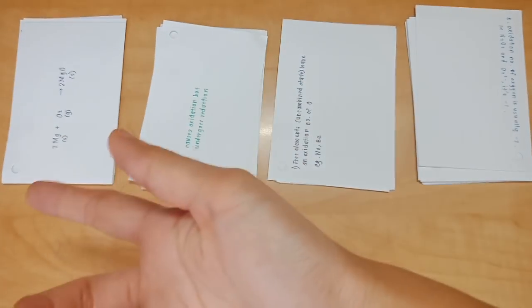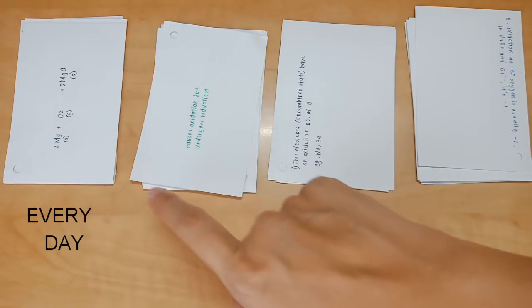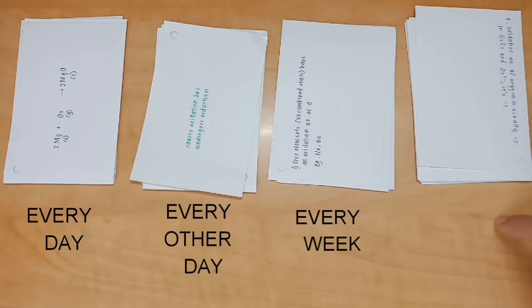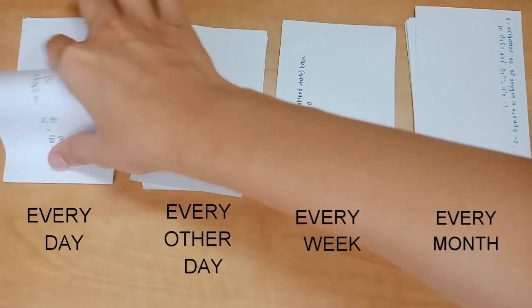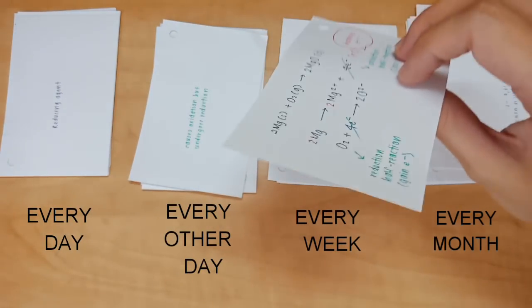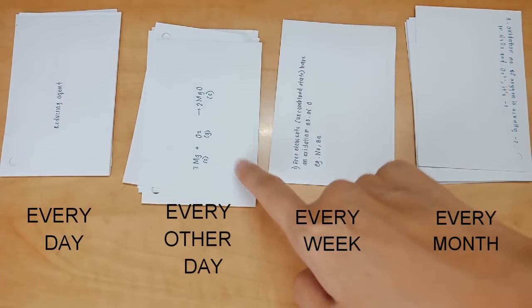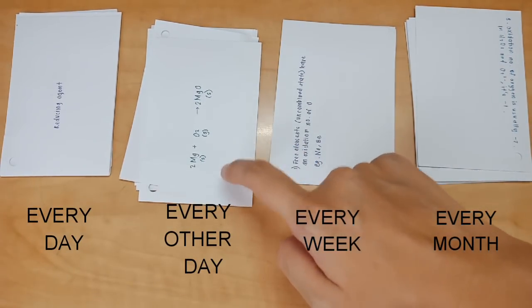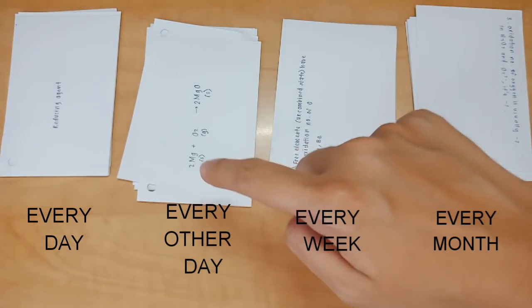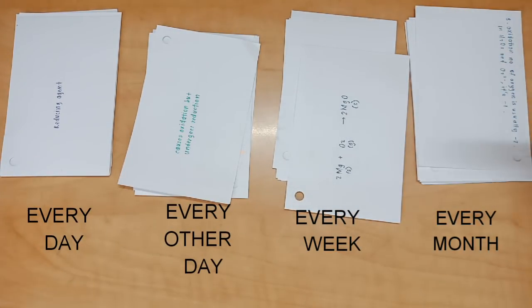This is where spaced repetition comes in, and for this all you need are a few rubber bands. You're going to lay out your flashcards in such a way, and you can tie them up with rubber bands in stacks so it's easier to keep them. Anyway, you have here every day, every other day, every week, and then every month. So you can test yourself on one flashcard. Say you test yourself on this flashcard, and if you know the answer, the flashcard can proceed to every other day. So you'll end up here. And then when you review your flashcard every other day and you still get it right, then the flashcard will proceed to every week. So it'll come here, and it goes on and on.